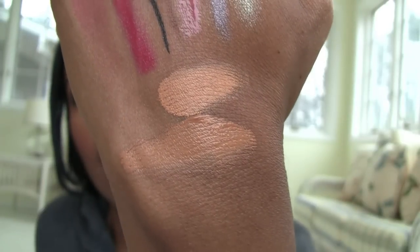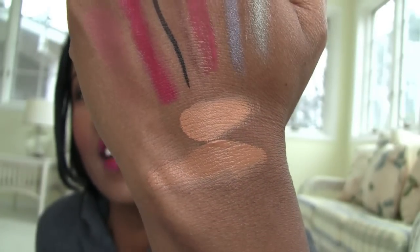The concealer is on top and the foundation is on the bottom. And again, that color is Deep, number 15. All right, this I thought was so cute and I hope it works well. This is such a little cute baby thing.